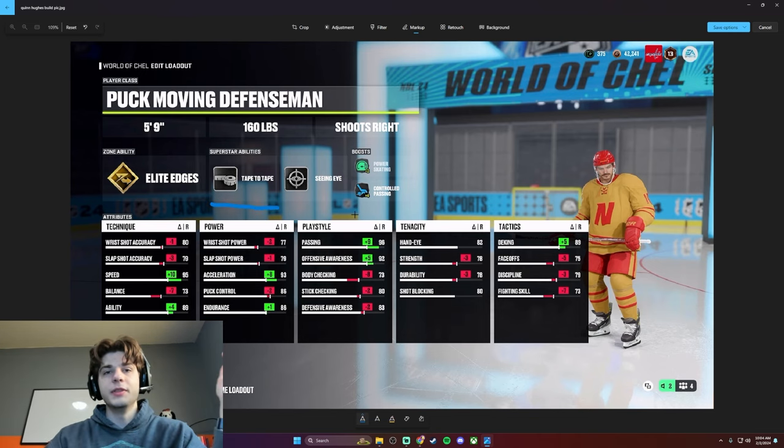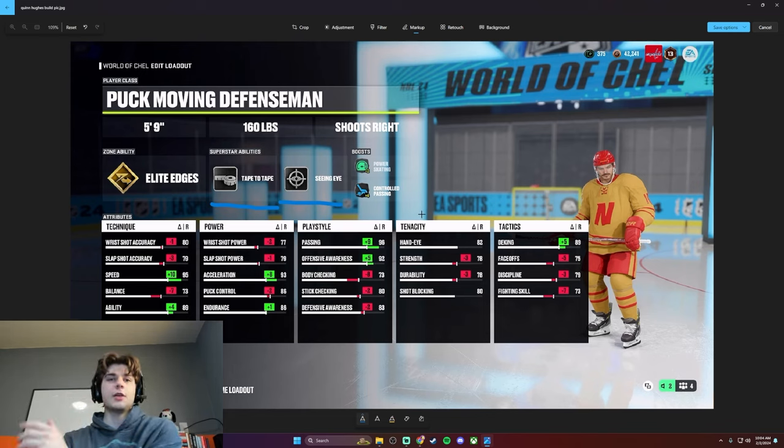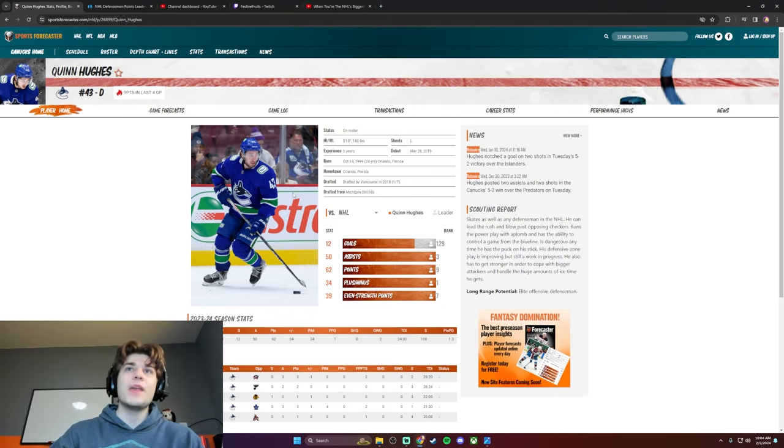He's all the way up in the charts of assists this year, and he's scoring career-high goals. He is, I believe, tied for the most goals by a defenseman with Cale Makar and a few other guys. Of course, I talked about he's fast. That is the Hughes gene. They're all incredible skaters, so I gave him power skating. And obviously, he's got elite edges, controlled passing. Again, with tape-to-tape, he's up there in assists. You can see the 96 overall passing. It's crazy.